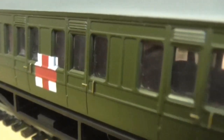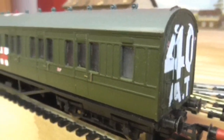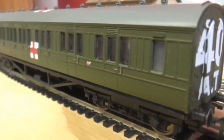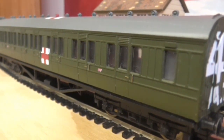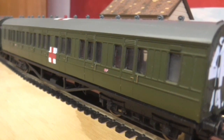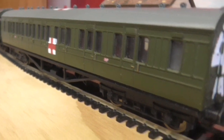The coaches themselves, well, they have lots of detail. I've got the vents there that I've missed. I do apologise. Yeah, if you can get hold of them and you're into your war era or your war stock, I could get a hold of them. If you don't like the loco, obviously try and buy the coaches separate. That would be my ideal thing if you don't like the City of Birmingham in the khaki livery.